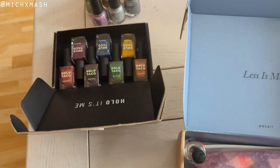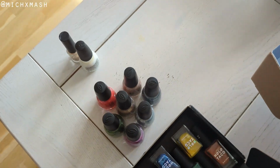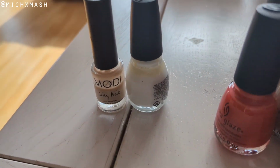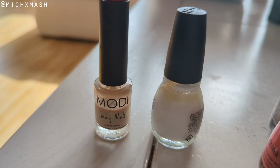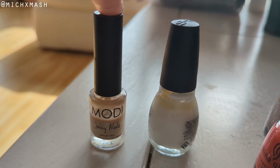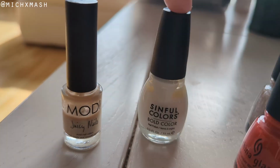Now moving on to what I am decluttering or potentially decluttering. So the first two that are a most definite yes are these two right here. This nail polish I purchased years ago on my first trip to Korea. It is most definitely old. It has to go. This one is Sinful Colors.